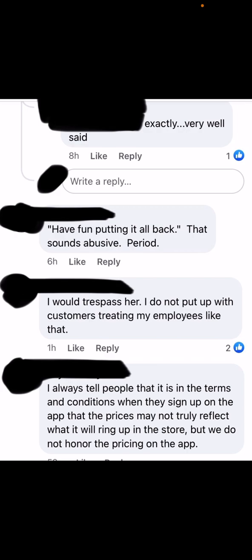on the app that the prices may not truly reflect what it will ring up in the store. We do not honor the pricing on the app. Now, that is something they don't do. So if you scan something and it's a penny, it shows a penny, and you know you have the right store in the app and everything, sometimes the app does glitch. It's very rare, though. But sometimes the app does glitch, just like anything else in this world. Sometimes it glitches in our favor and sometimes for the bad, and that's one of the bad.